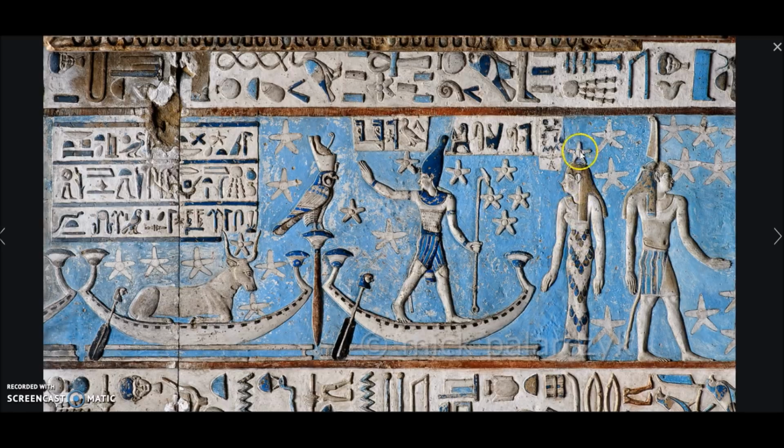This goddess here with the star over her head represents the 12th hour of the night, and this is the god Shu with the feather over the head, and he is the god that separates the sky and the earth. I think that's the best way to say it. But that makes sense. The god Shu, who separates the earth and the sky, the 12th hour of the night, looking back at the constellation of Orion.